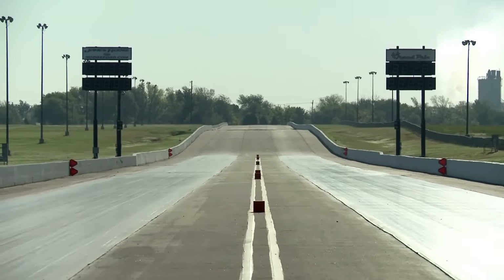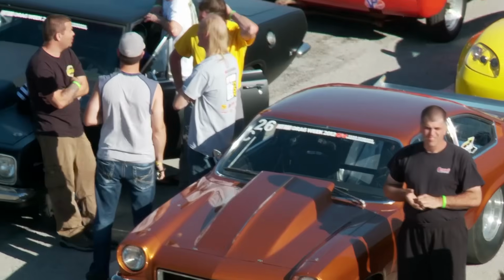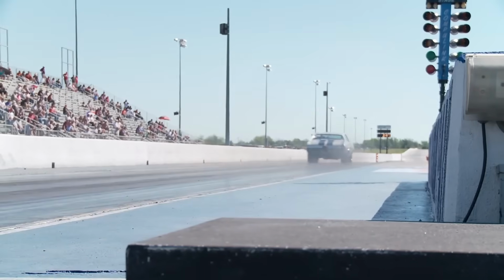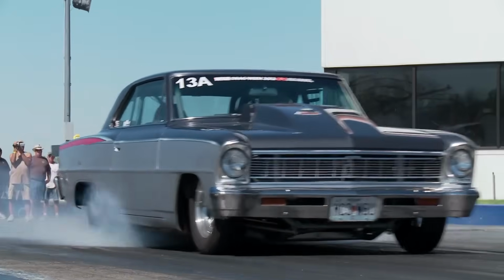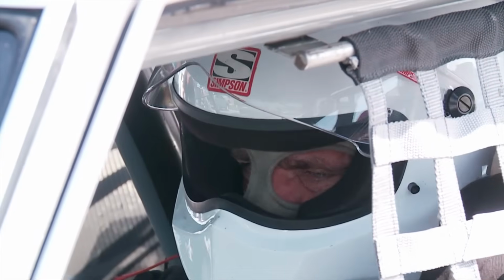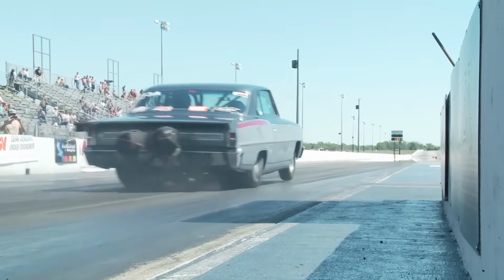This is Tulsa Raceway Park, where we're going to start and end Drag Week this year. We stopped here last year and the traction was just so killer that we had to come back. Larry Larson has won Drag Week 4 times in his '66 Nova, so he knows what he's doing. It'll be real interesting to see if he can stay ahead of the pack this year.